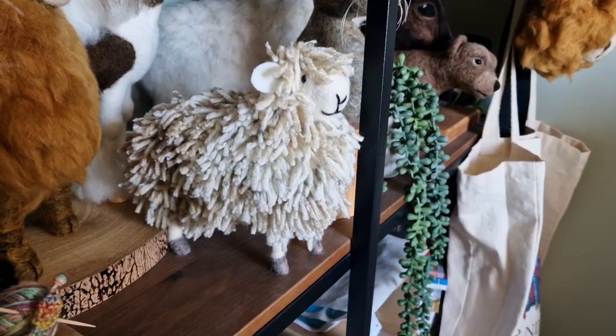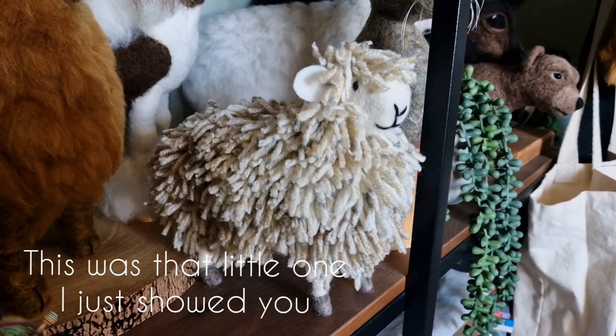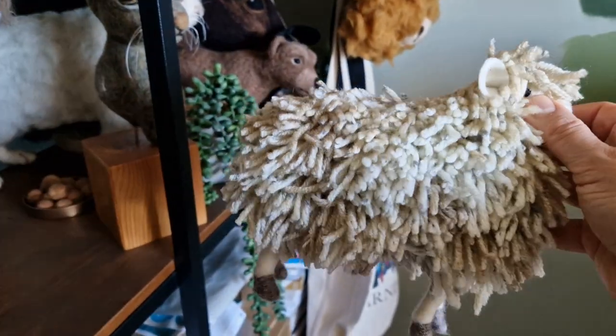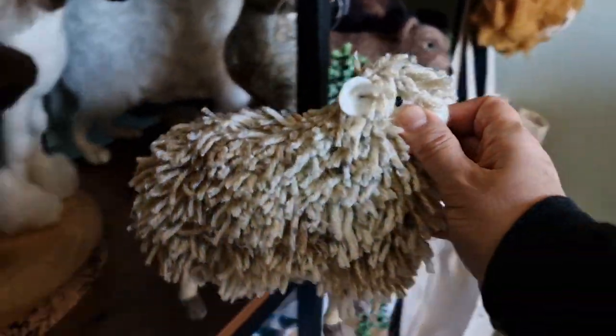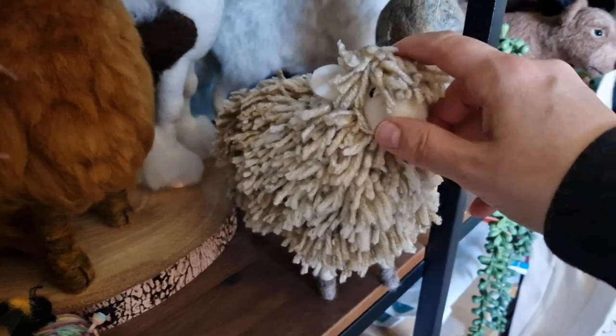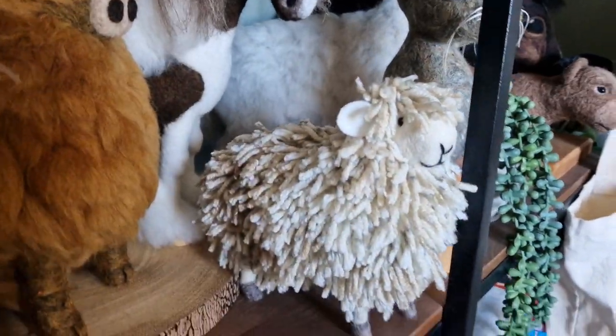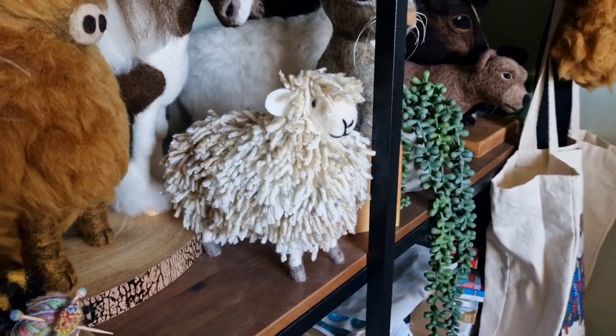So let's get cracking and doing some little bits and pieces. So I completed this sheep, and he's just done with a typical yarn colour. Really, really simple, straightforward. So that's a definite popular design, hopefully, for the craft fair. He's quite sweet.